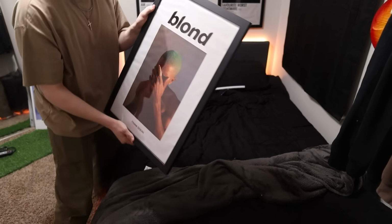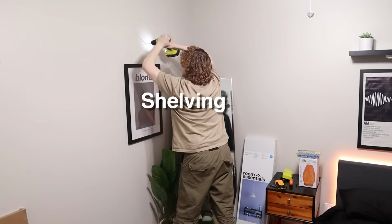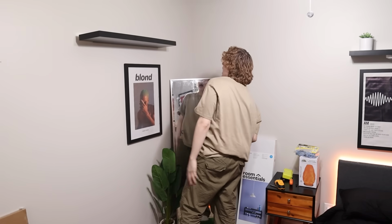I am legitimately obsessed with this poster. Oh, it looks so fire. Wow, that is actually pretty perfect. Look at this. That is crazy good.